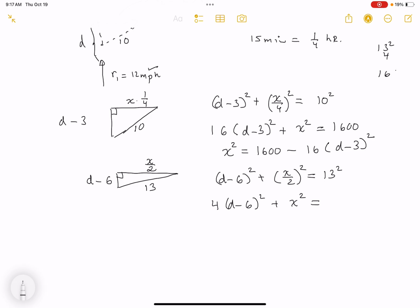So I want to do 169 times 4. 676. Okay, I'm going to solve for x squared again. So x squared equals 676 minus 4 times (d minus 6) squared.